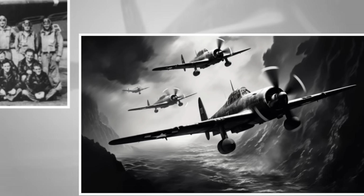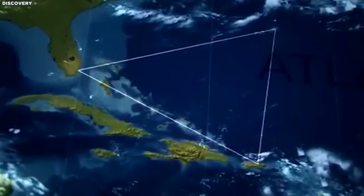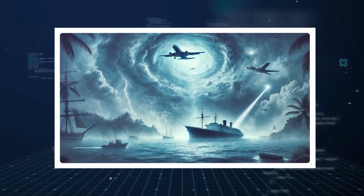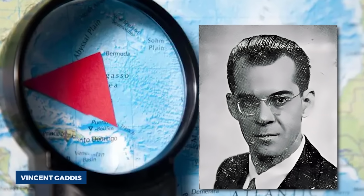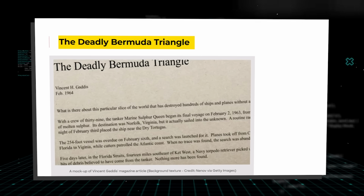The disappearance of Flight 19 might have remained just another tragic aviation accident had it not occurred in what would later be dubbed the Bermuda Triangle. This loosely defined region between Miami, Bermuda, and Puerto Rico would become infamous for allegedly claiming ships, aircraft, and their crews under mysterious circumstances. It wasn't until 1964 that the term Bermuda Triangle gained widespread recognition, when writer Vincent Gaddis published an article titled The Deadly Bermuda Triangle in Argosy magazine.